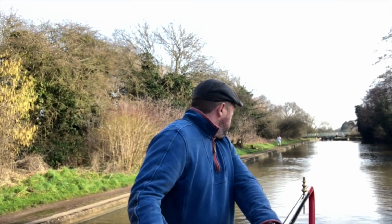Well, we've just done the Cape of Good Hope bottom lock. Deb's now gone to set the top lock, and then we'll be turning left, I'll get it right this week, into the Saltisford arm. Just a little dead end arm, facilities down there, so we're going to get some coal and come out of there and moor up.